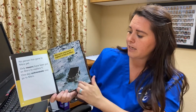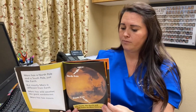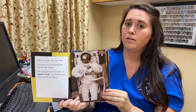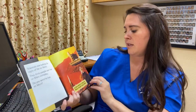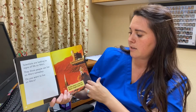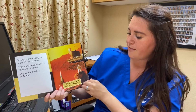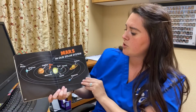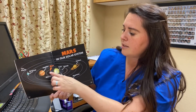Here's one of our rovers that landed on Mars, and it's going out to explore. They have a North Pole and a South Pole, just like we do. But there's no air, so we'd have to wear a spacesuit if we went there so that we could breathe. This is what it would look like if we could live on Mars. We would have to have a spacesuit, and we'd have to have a rocket to get there. Here's our solar system. We've now learned about Mercury, Venus, Earth, and little old Mars.